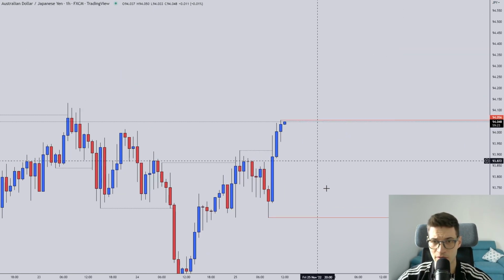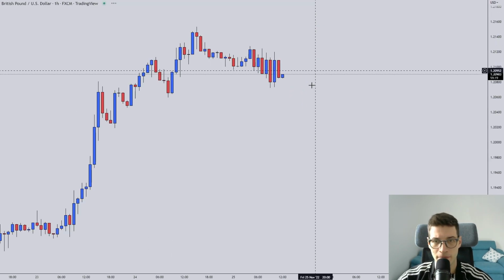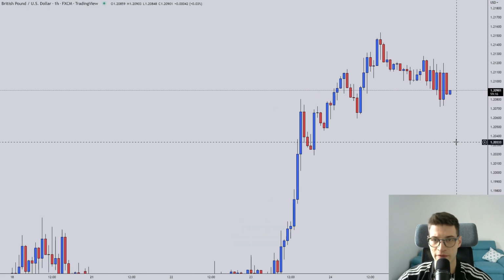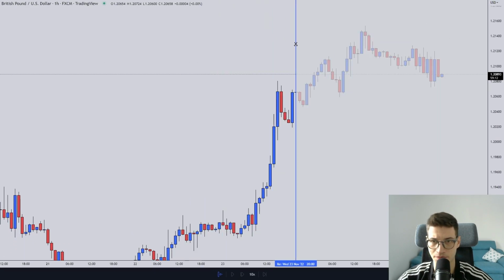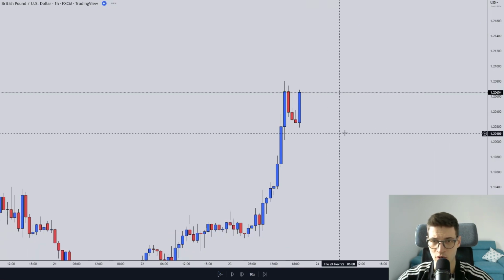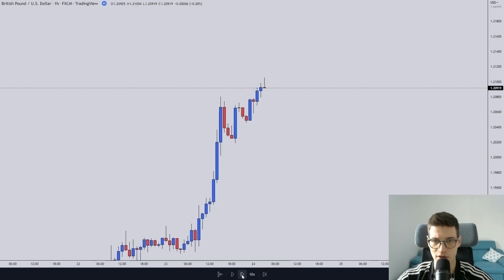Yeah, for this one I'm waiting for more of an impulse and then I will be looking to buy. The pound looks very, very range bound. Now I did not have an order on at any point here. Right here price broke to the upside, but it started slowing down. You can really see it starting to slow down.